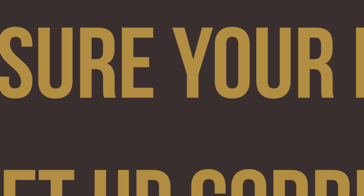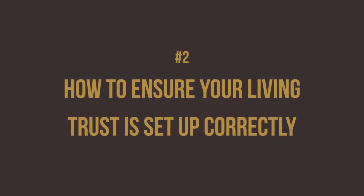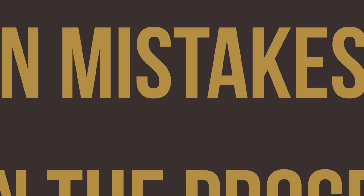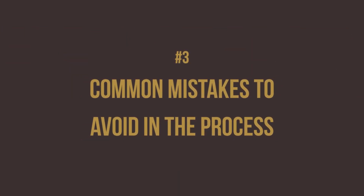The second thing we're going to talk about is how do you ensure that your living trust is set up correctly? I don't know how many times Scott and I see this. I'd say it's about 50-50. And a lot of you also have just kind of left them behind and you haven't updated them. So when should you be updating your trust? One of those significant marks in your chapters in your life, I call them. Last thing we're going to talk about are the common mistakes to avoid in the process, because there is a checklist that's critical. The last thing you want is to end up in probate court.